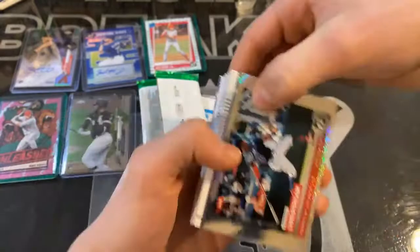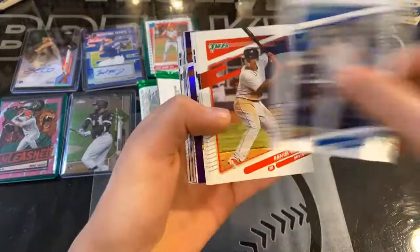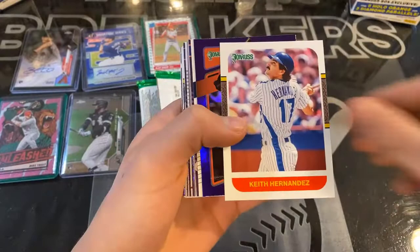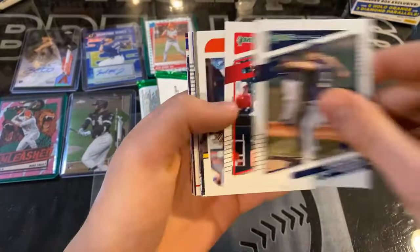Rapture, Ronald Acuna Jr. Matt Chapman, Diamond Kings, Purple Holo. David Peterson for the Mets. Francisco Lindor. Darvish. Devers. Stanton. Bo Bichette for the Blue Jays. Keith Hernandez. And a Purple Holo, Anthony Santander. Jordan Alvarez. Cody Bellinger, Diamond Kings for the Dodgers. Donovan Solano, Burns. Castellanos. Mike Piazza.